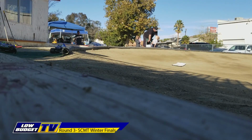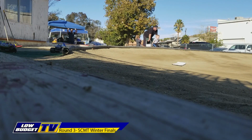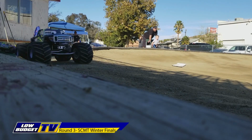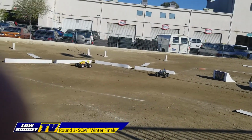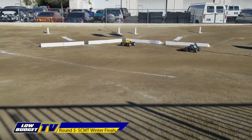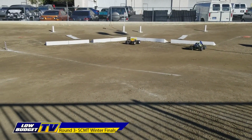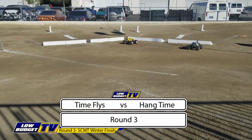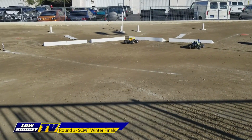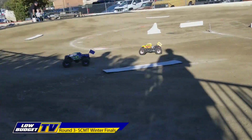It's Time Flies versus Adamo's second truck, the Hang Time. So if Larry Turner wants to advance to the semifinal, he has his work cut out for him because Adamo already has one truck in the semis. He's going to try to get his second truck into the semis as well. What's it going to take, Tommy, for Turner to get this win? I think it's going to have to be a solid, clean run. Both drivers throughout this event have had their share of problems getting through this track, and here we go.